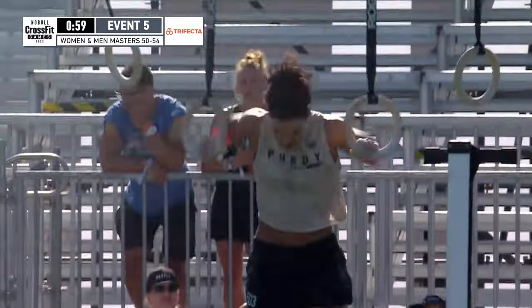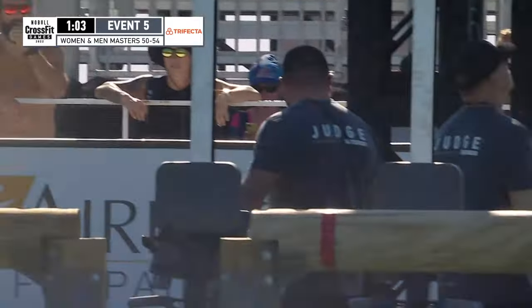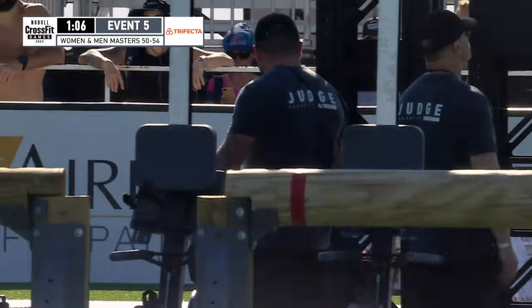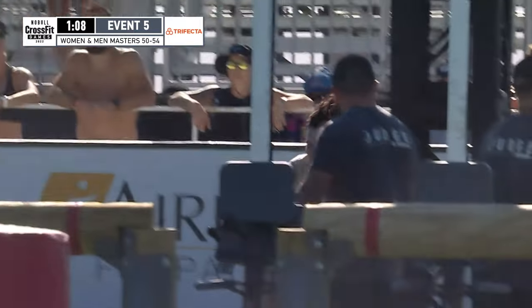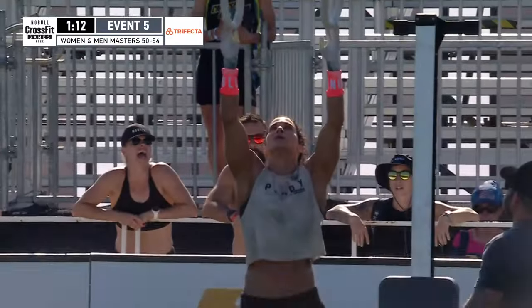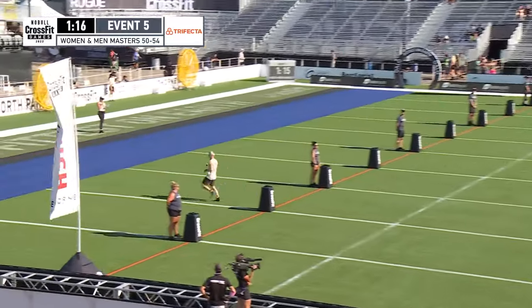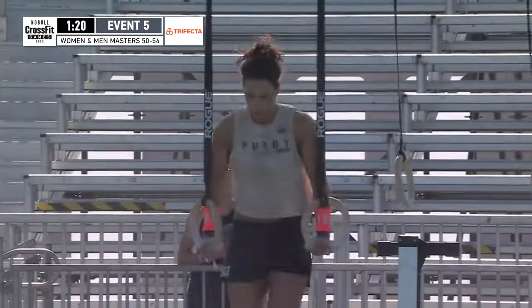20 unbroken ring muscle-ups. Meanwhile, we head down to Kim Purdy out of CrossFit Canmore in Alberta, Canada. Now, Kim Purdy is 10 points behind Cheryl Brost. We saw her just edge her out in the last event with those parallel bars. So gymnastics is kind of her thing, so that's a good one for her. Minute 16 after going unbroken in 20 straight muscle-ups.